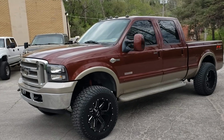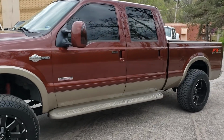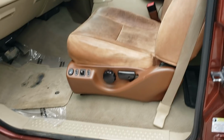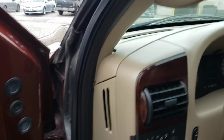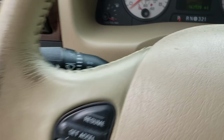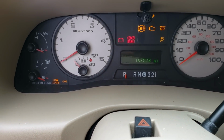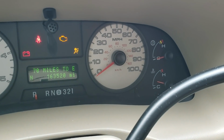It's an 05 Ford F250 King Ranch, crew cab short bed FX4, lift kit, wheels, tires, a couple little goodies on it. Overall though, it's a stock truck. Low miles, Colorado, no rust, super clean King Ranch. Definitely has the pedigree you want to see on it as far as condition goes. 163,520 on the miles. Like I said, the trans isn't warm, but the engine is.